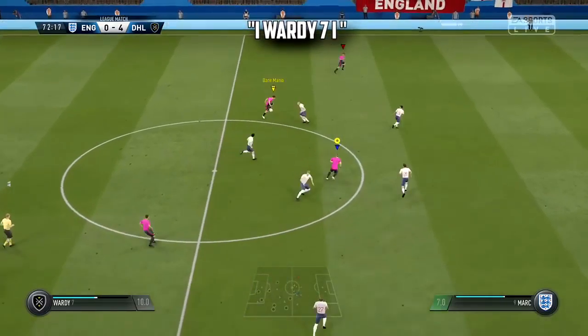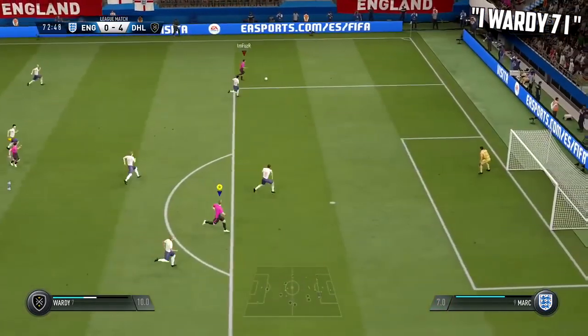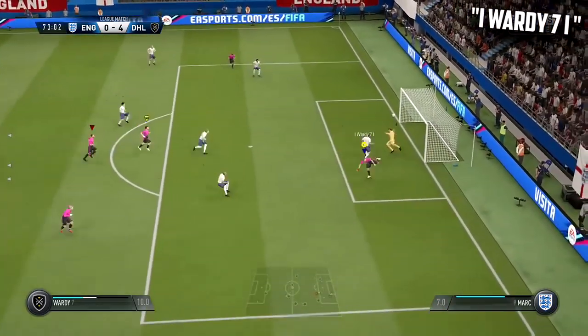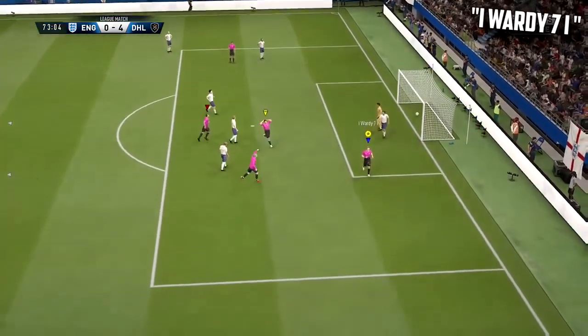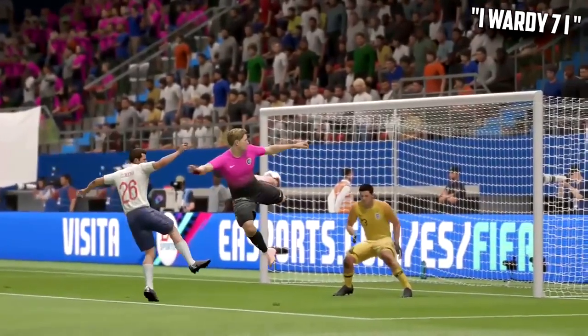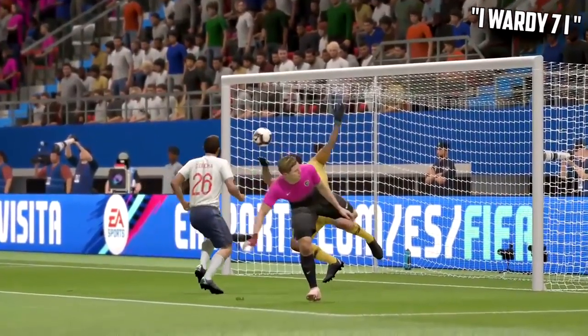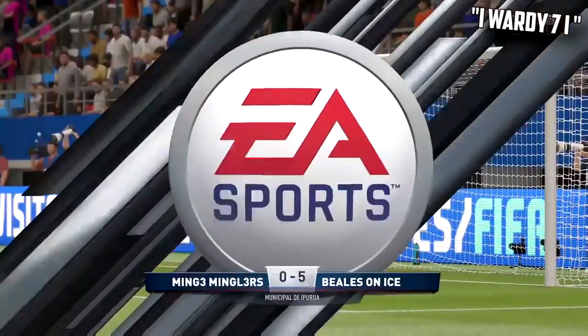Number 3 time, and it goes to a familiar face on the channel. Wardy's been there and done it before. Wins a nice header in the middle of the pitch. His team absolutely dominating late on in this game. Ball comes in, and Zlatan takes over his entire person and finishes that goal. What a beautiful finish. The no look, the cheek, the flair. It's got it all, and it's worth a place in our top 5.